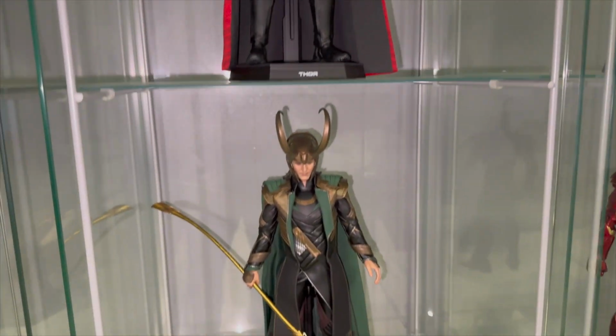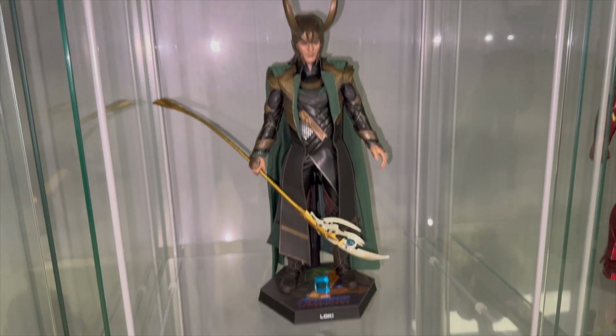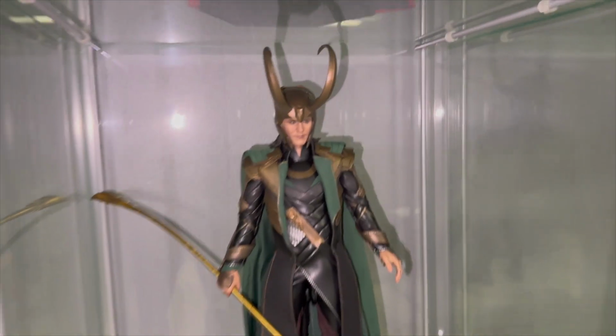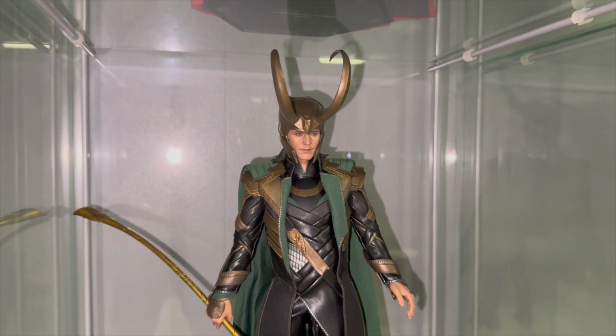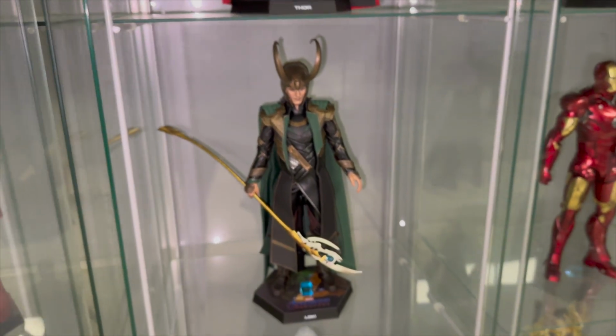Then below that, we've got Loki from Avengers Endgame. This is in the flashback. You can see there with the Tesseract Cube, he's got the scepter. The face sculpt looks really good, and then I just love the whole classic outfit from Avengers 1. I think it's iconic, and it really stands out in the collection.